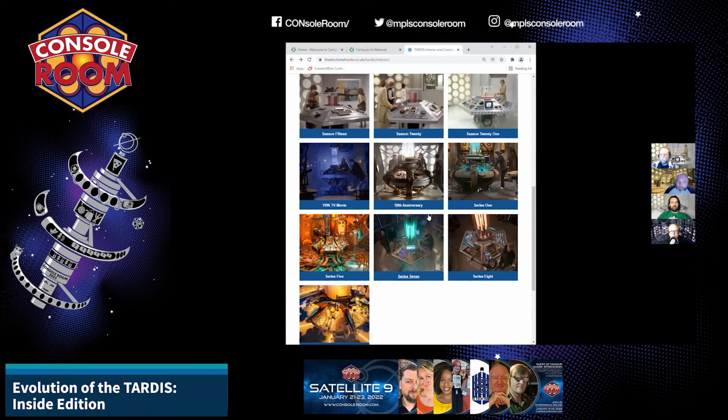Let's skip over the 50th anniversary just for a minute, and we'll go to series 1. To me, that was a vast change. I think it works for Eccleston and Tennant. I think it fits. I like bits and pieces of it, but the fact that the roundels are so small and then they're in the hexagons, it felt like it was missing something for me.